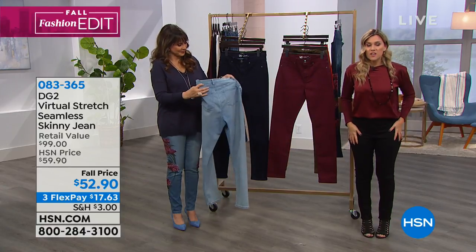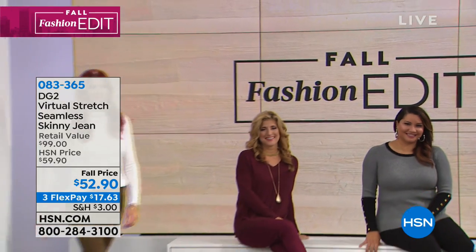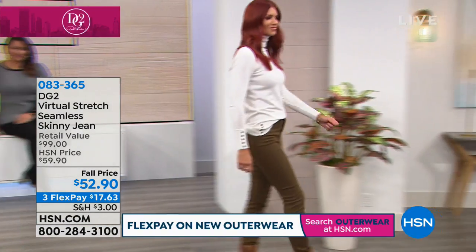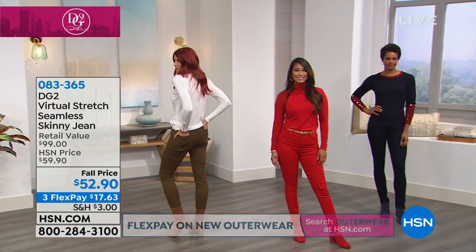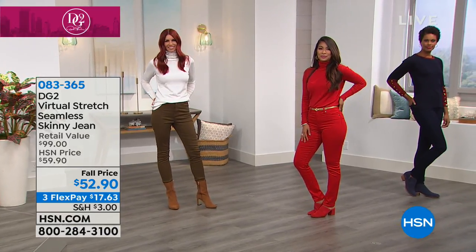Okay, I'm wearing the 4 tall, and in full disclosure, I would wear the 2 average, okay? So they fit me through the hips and the thighs. The length is a little long. I just kind of rolled them underneath, which I love, the versatility. Let's talk about the girls' sizes real quick.